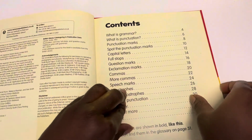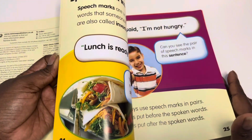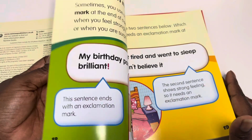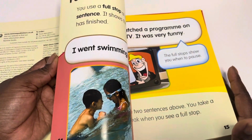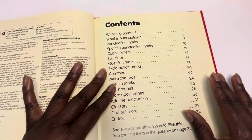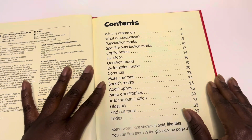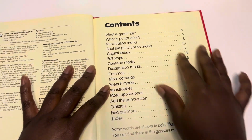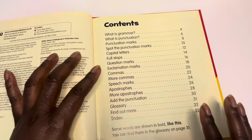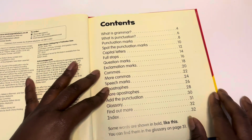If we jump to the contents, it breaks down everything that's in here, but one thing that stands out, maybe more so if I flick through it like this, is that the font's really chunky and easy to read and spaced out really nicely. That's because it's aimed at quite young children, key stage 1 level, so around age 5 to 7 roughly. That means everything in this book is very simply explained. It's not going to be very complex.